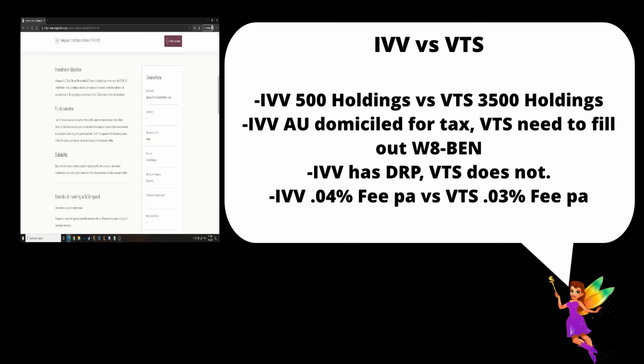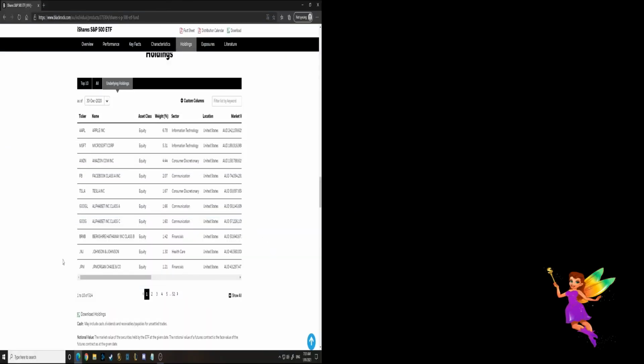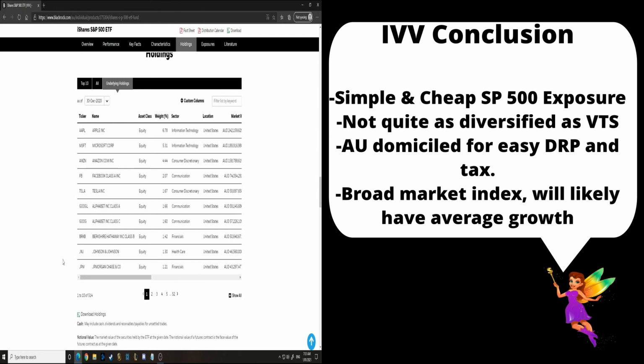But with all that said, I'm going to move along to my final thoughts. In my opinion, IVV is one of the most simplistic and cost-effective ways to gain broad US market exposure. For investors looking for long-term international exposure, it is certainly worth some consideration. This isn't an ethical fund, it's not a niche sector fund, it is a broad, basic index fund. There's nothing really special about it. It tracks the US market on a very broad basis by taking into account the top 500 companies.